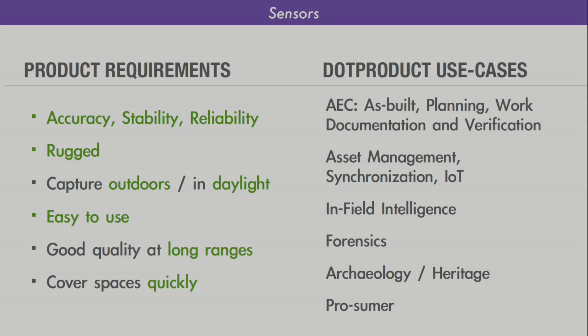We need ruggedness, we need the ability to capture outdoors and in daylight, although we don't have it today. We'd really like to have that. Makes a lot of difference for a lot of our customers. It needs to be easy to use, of course. It needs to be good quality at longer ranges, beyond 5 meters, maybe 5 to 10 meters. That would be very good if we had a sensor that would cover that kind of range in good quality. And also the ability to cover spaces quickly, essentially meaning having a large field of view.